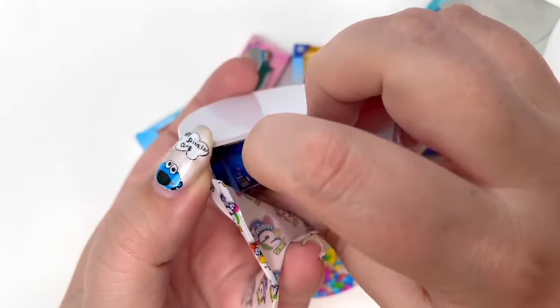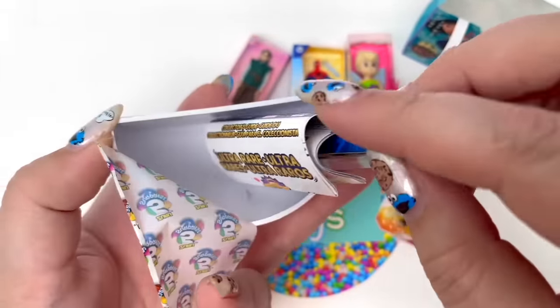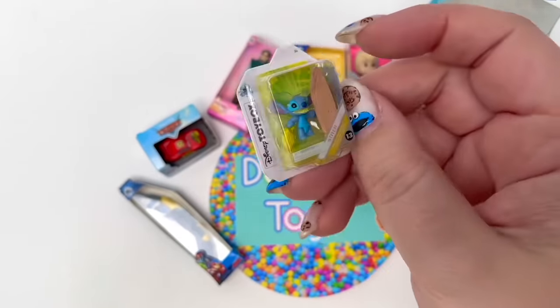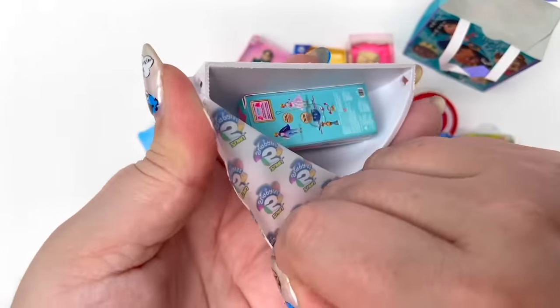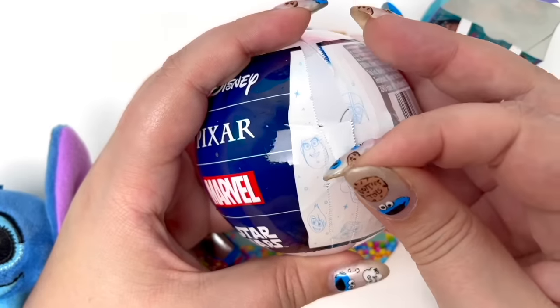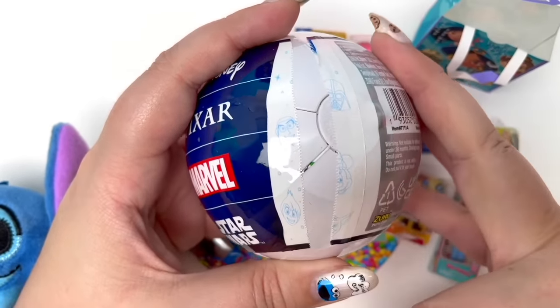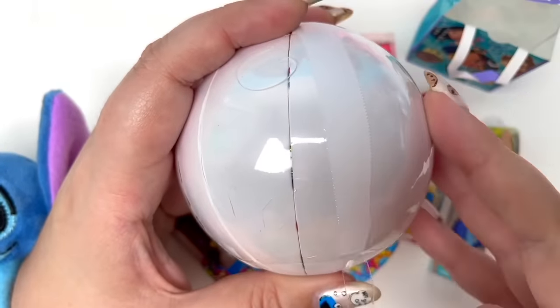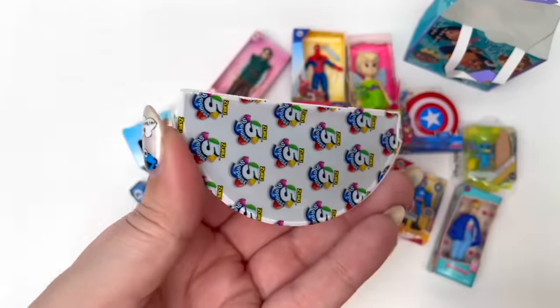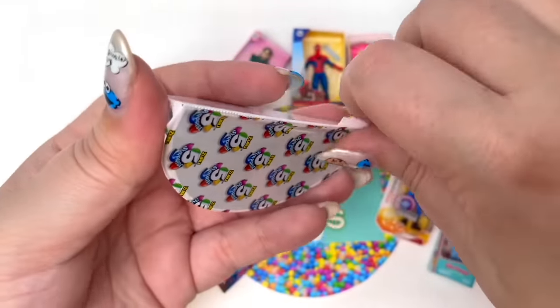Ooh, looks like we got the arrow, and we got Stitch. Oh my goodness, we love Stitch. All right, let's see if we can get some of those ultra rares, and we got Bo Peep. Number three. All right, I'm gonna start off with this one because it's very, very rattly, whatever it is.